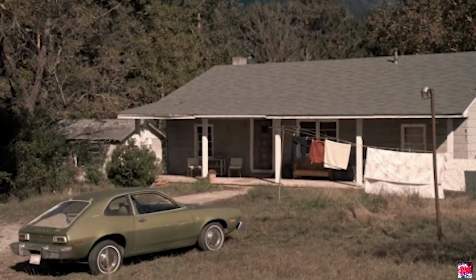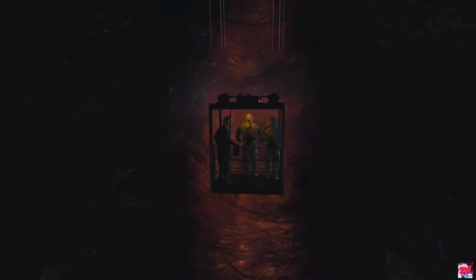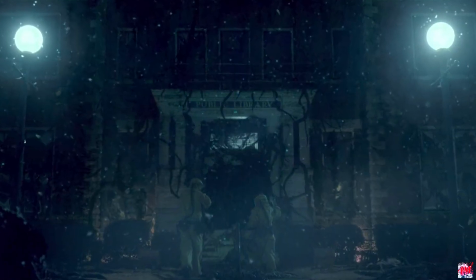The home of the Byers was a practical set that was used for many locations in the Upside Down. The sets were designed in such a way that all the walls could be removed, which also allowed the CG team to enhance with practical effects. Some of the black dimension effects were done while shooting inside a water tank, and the spores in the Upside Down were also mostly computer generated.